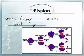An example here would be uranium-235. This is actually the stuff that makes nuclear bombs. It breaks apart after you add a neutron into two fission fragments, two smaller nuclei. Those nuclei then produce a neutron. But it breaks apart into smaller nuclei.